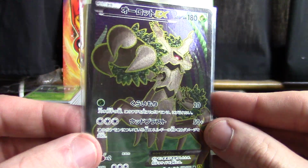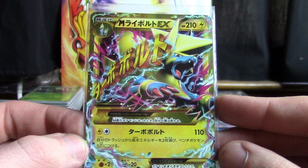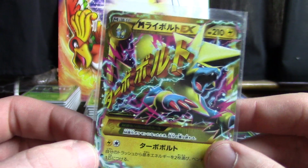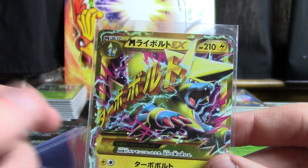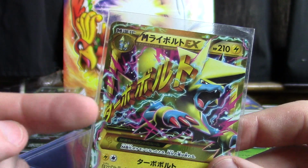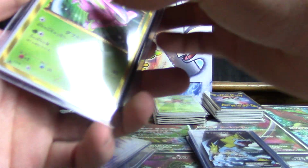Next top loader's got this full art Trevenant and the Golden Mega Manectric EX. That is the ultra rare version. Again, as I've mentioned before, you can tell because of the difference in the tint. The border, of course, is golden, and the lettering is golden as well, instead of being that golden and red.